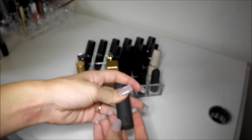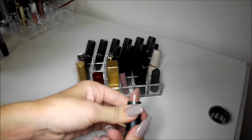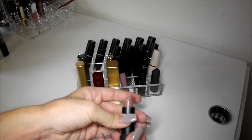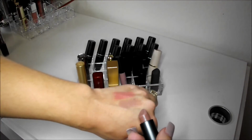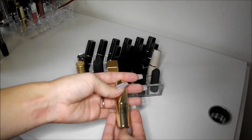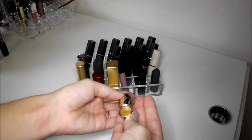Then I have a Bite Beauty lipstick, and this one is in the shade Cava, and this one again is more of a grayish nude. And although I have so many nudes, I don't have a nude like this. You'll see it's definitely more of a grayish nude. It's really beautiful. I love it. Keeping that one.